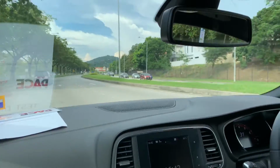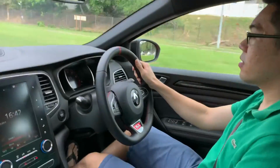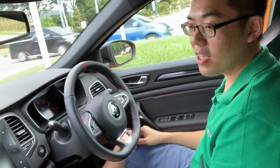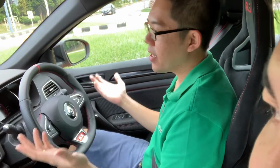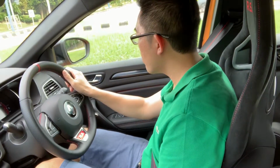I like the acceleration. So I think the first impression, I really love the acceleration. A lot of people comment, why is Renault now using a smaller engine compared to the previous predecessor? I think it's no issue. The car feels good. It pulls very well.